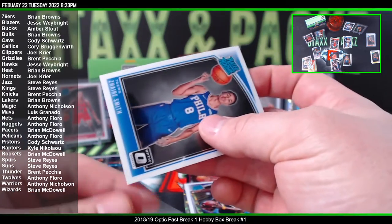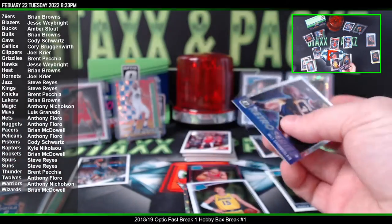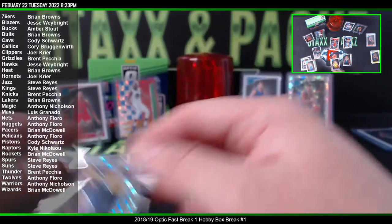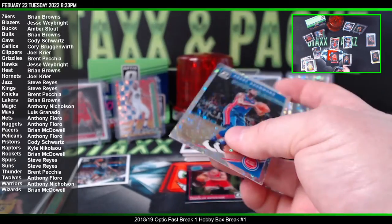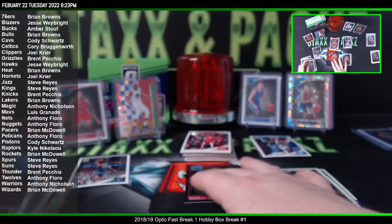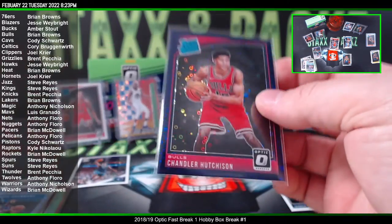If you get any of those top rookies with color, they're big hits, especially if you get them graded. I was looking on eBay at PSA 10 sales of this product. Get some big hits in this stuff here.